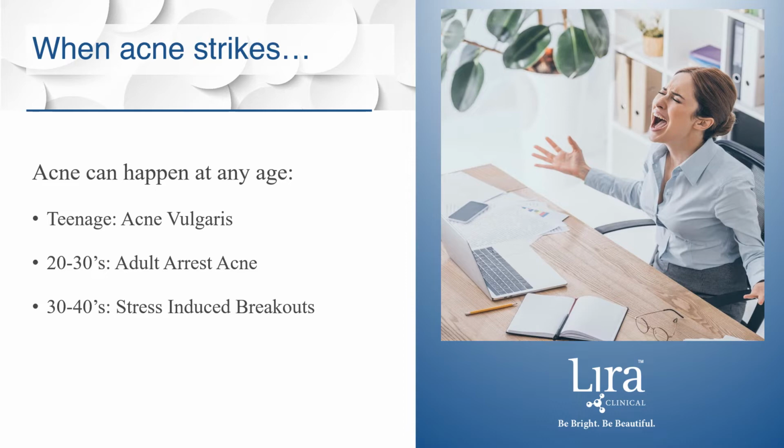Skin can be clear one day, then have larger inflammatory lesions pop up within days. As we age and our bodies begin to lose some of our hormonal activity through menopause, but gain others, this imbalance can also trigger breakouts. Regular clinical treatments and daily home care use can prevent additional and unwanted acne.